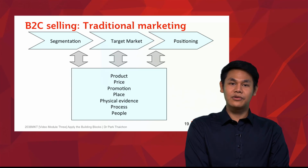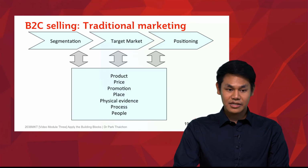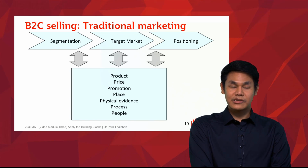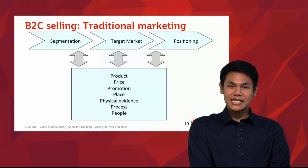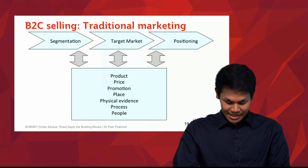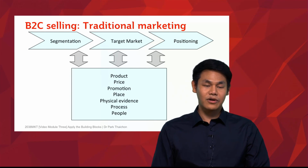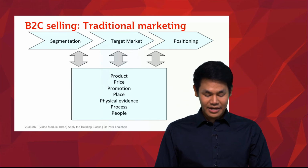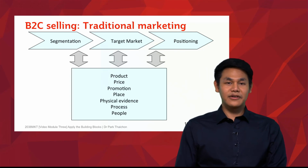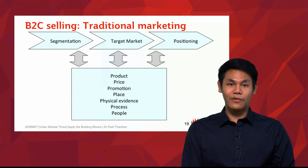Physical evidence, so we need to look at the theme of our brand or the theme of the restaurant, and what type of theme is linked to the customer. If it's next to the sea, it could be a sea theme, or any type of theme that is linked to our target market, all right? Process. Basically, it's what happens first, what happens next. If it's a high-end product, let's say you go to the Tiffany shop, the customer might hope to receive some drink or juice before the service actually starts. And people, that is, who the sellers are.